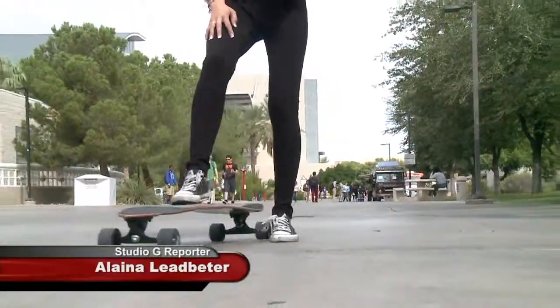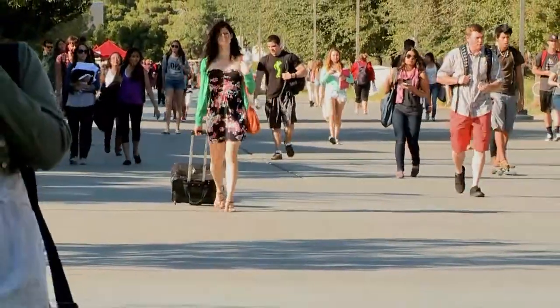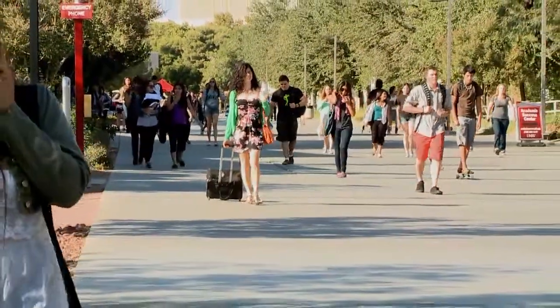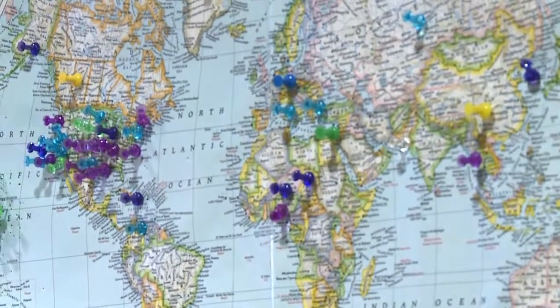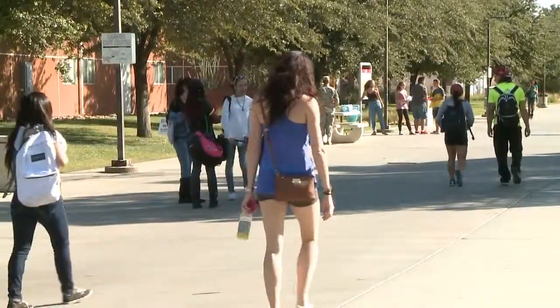UNLV had the largest incoming freshman class in Nevada history, according to President Smatresk. With over 1,100 freshmen rolling onto campus, the dorms are at full capacity. The university is represented by 31 different countries and has been ranked as the 6th most diverse campus in the country. Those students who are not living off campus are residing in the dorms.